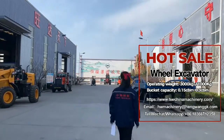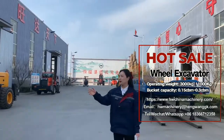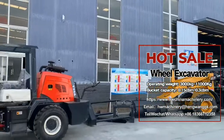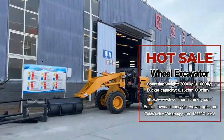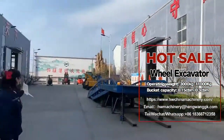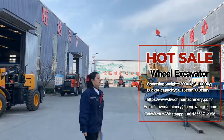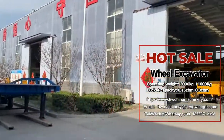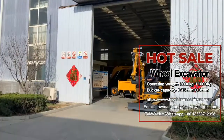And first, you can see we also have the forklift, the cradle dumper truck, the wheel loader, and also the diesel forklift and the backhoe loader in there. And you can see also the crawler. This is a crawler excavator. It's operated by our workers.